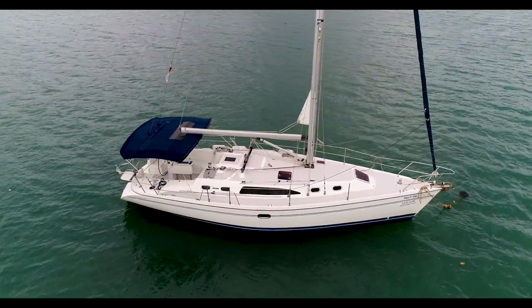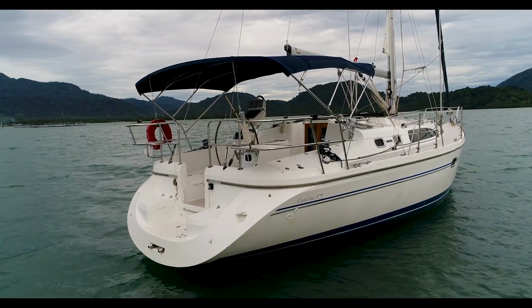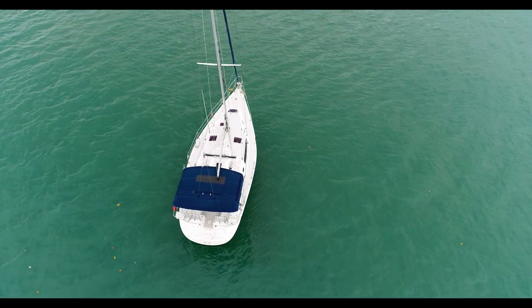This is a 2008 Catalina 375. She has 2 cabins, a single head, and an aft cockpit.